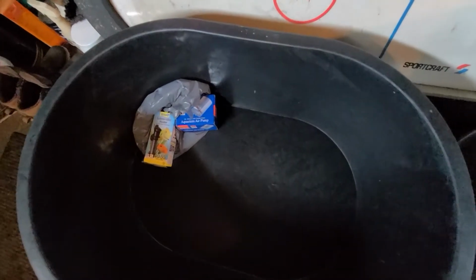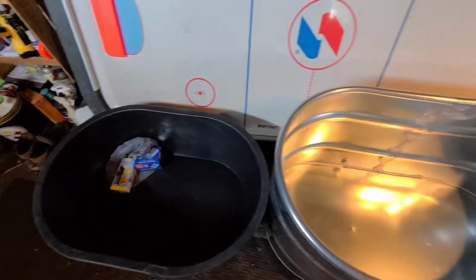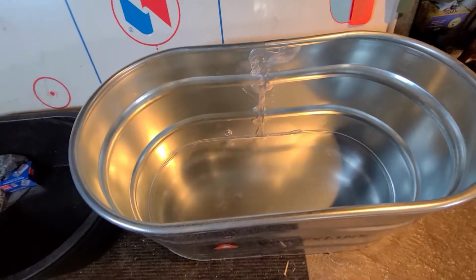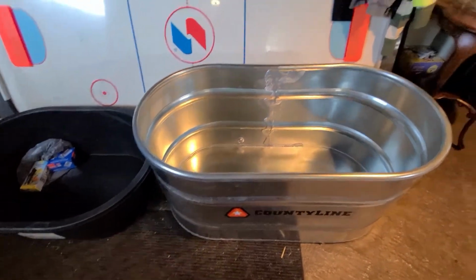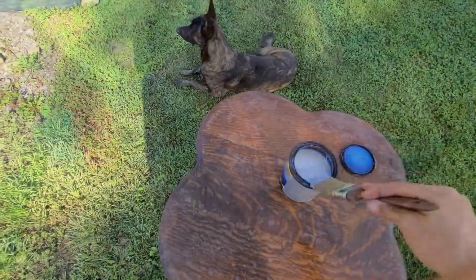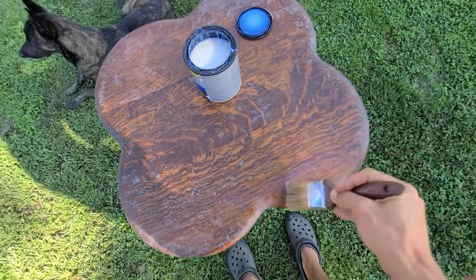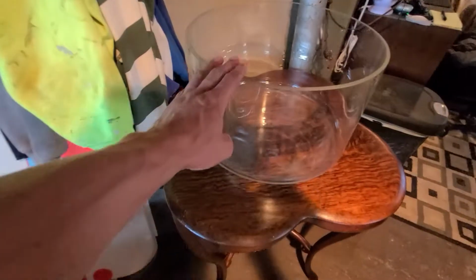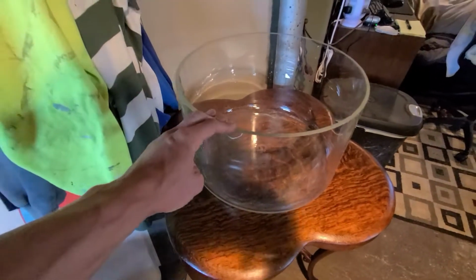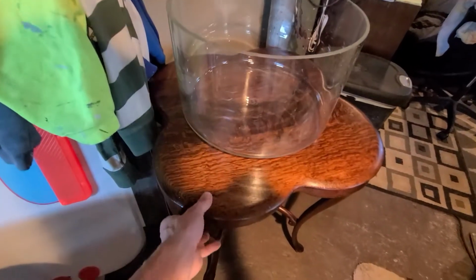But I have a meter on my hose spigot, so I'll be able to see how much it takes to fill them up. And hopefully these don't leak, because that would suck. Also over here I got a table from my paps, and I went and refinished it, put a nice coat of poly on it. And I got this bowl from my grandma's, and I'm gonna maybe use that as a betta bowl. Gotta get this leveled out.